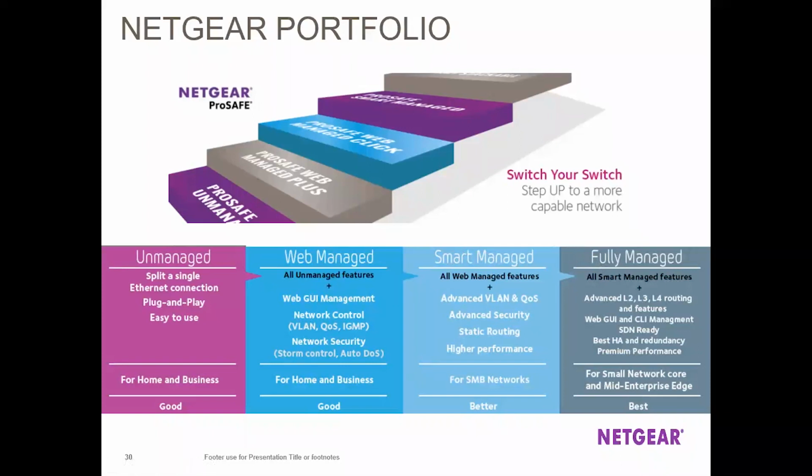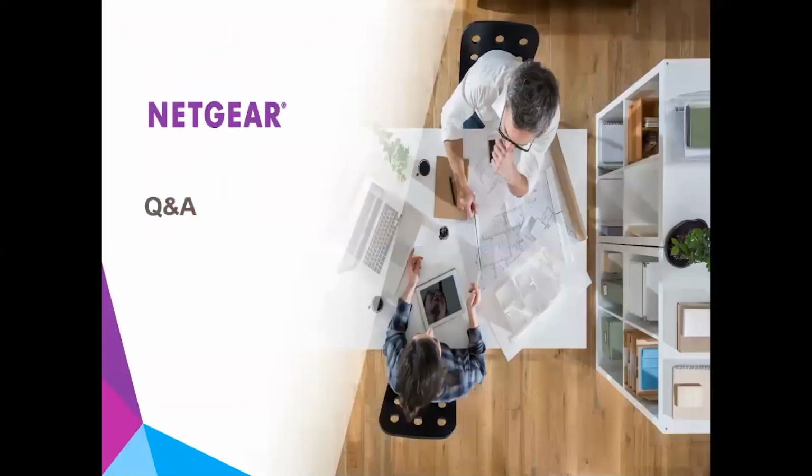As I said, this is not a webinar to talk about our portfolio, but I really want to highlight these three points of the IoT era: scalable networks, reliable networks, and secure networks. So that was what I wanted to share with you today, guys, and we will now go on to cover the different questions that we have.